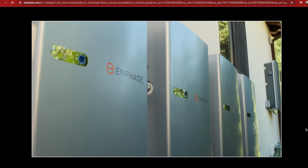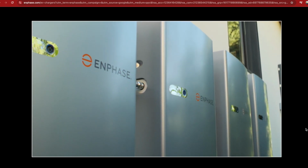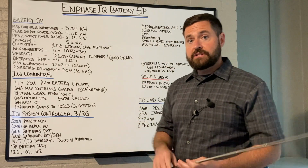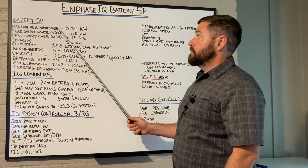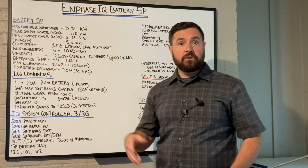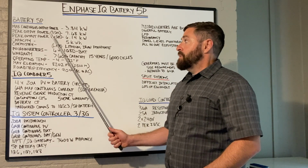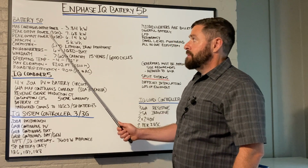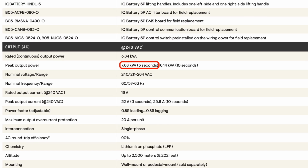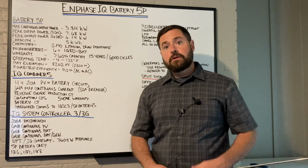So the 5P battery is a 5 kilowatt hour capacity battery. It can store up to 5 kilowatt hours for use at a later time in your home. The max continuous output power is 3.84 kilowatts. That's just the normal running current through your home, 3,840 watts. Now the peak output power, you've got to be aware there. Enphase is going to advertise 7.68 kilowatts, but that is their 3-second peak output power.